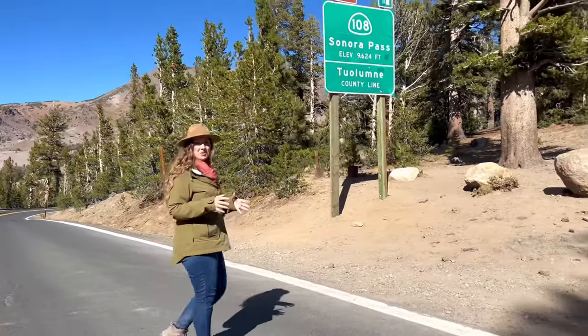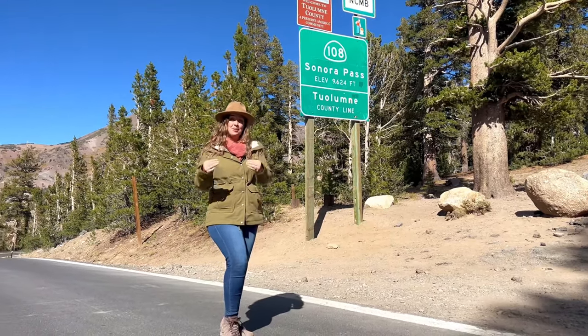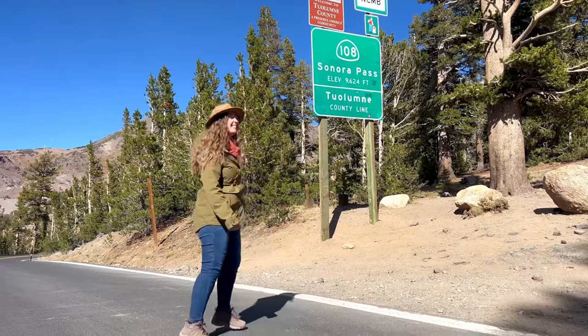The highest point of Sonora Pass reaches 9,624 feet, and it also crosses from Mono County into Tuolumne County.